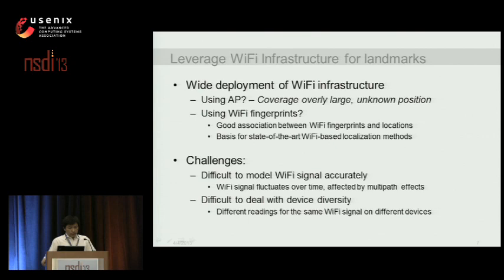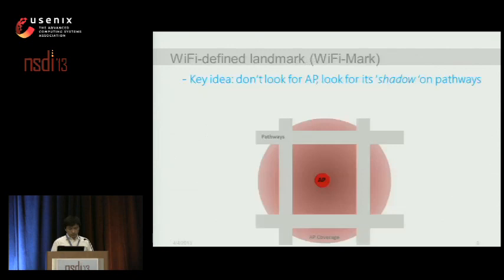But actually, it turned out to be very difficult because of the signal fluctuation and the multipath effect. And also, it's very difficult to handle the device diversity, because different devices, even at the exact same location for the same access points, the readings will be quite different. So here comes our key idea. Instead of looking for the access points, we look for their so-called shadows on the pathways.